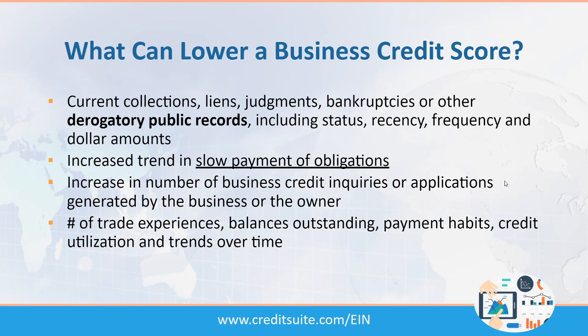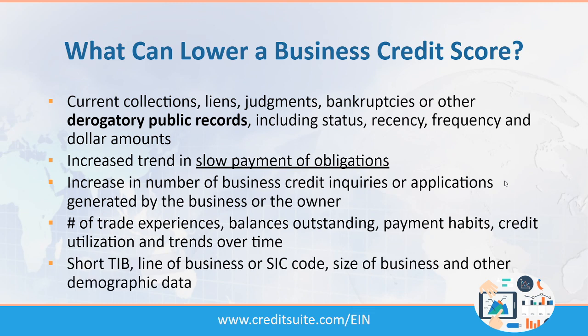So yes, an increase in the number of business credit inquiries or applications generated by the business or the owner can really deter you from the best terms and conditions that you want to obtain. Again, the number of trade experiences, balances, outstanding payment habits, credit utilization, and trends over time. This is crucial. This is very important here for you. Short TIB, line of credit, or SIC code, size of business, and other demographic data.